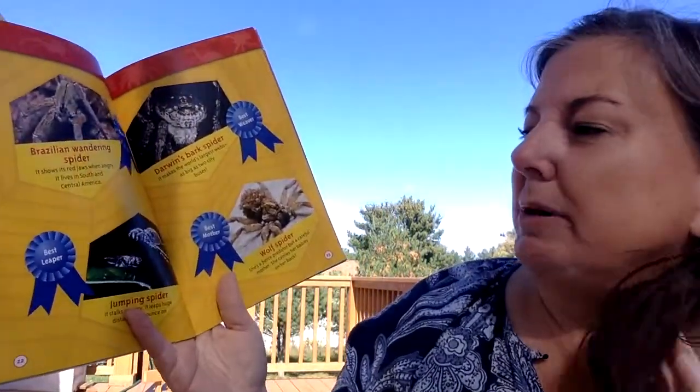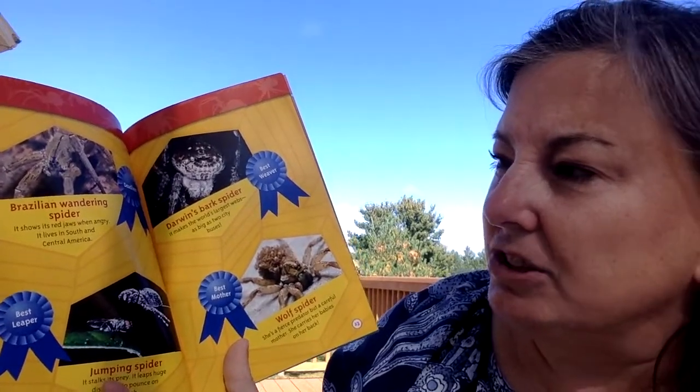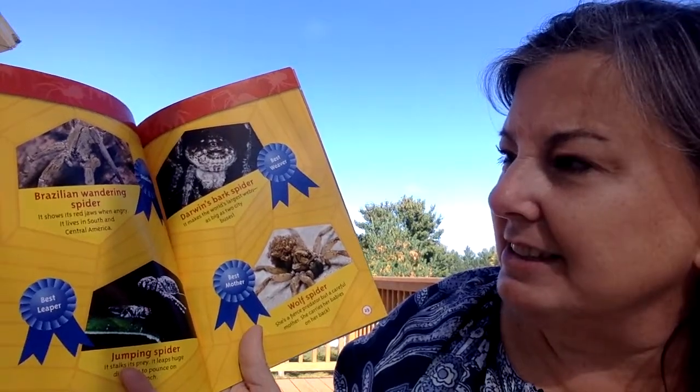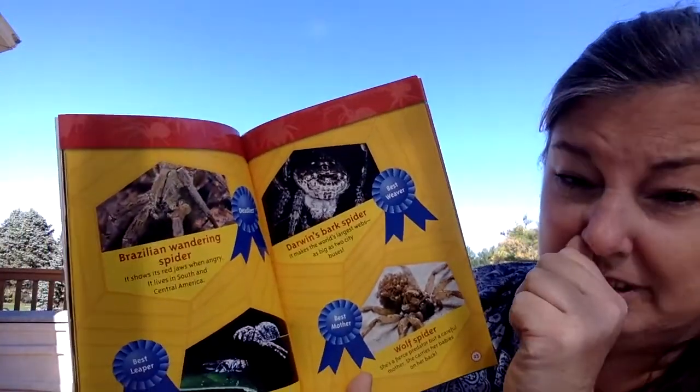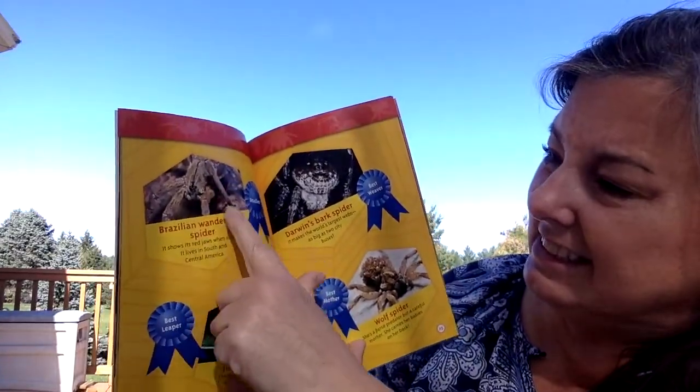The deadliest spider in the world is the Brazilian wandering spider. It shows its red jaws when it's hungry. It lives in South and Central America. So, luckily, nowhere near here. Deadliest, see that?